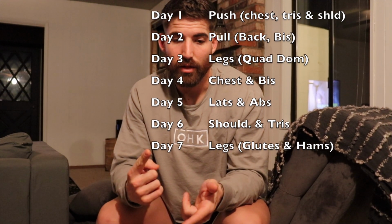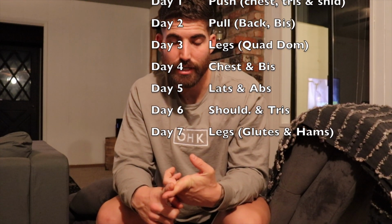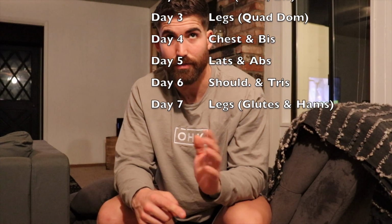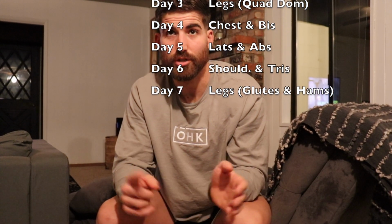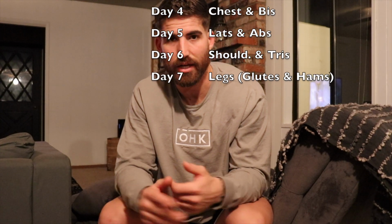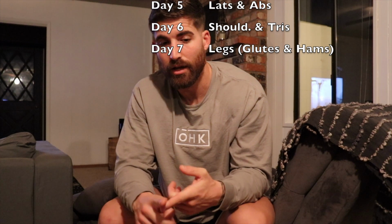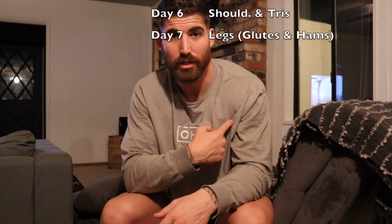And then the next day following that one, so day five or day six, whatever comes after chest and biceps, the next one would just be lats all by itself with nothing else. So it'd be a good day to mix in abs or something tertiary like that. The following day is shoulders, triceps. And then the very last day of the cycle is legs. Glutes and hamstrings mainly on that day. So I'll detail that next to me so you don't have to try to memorize.